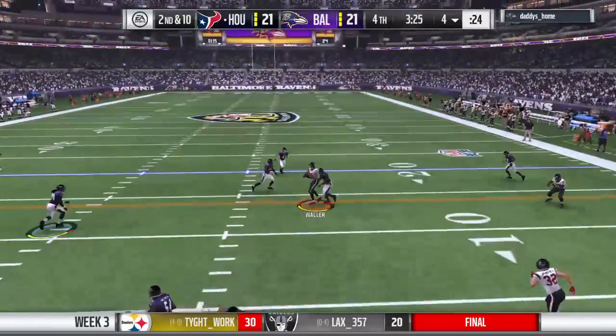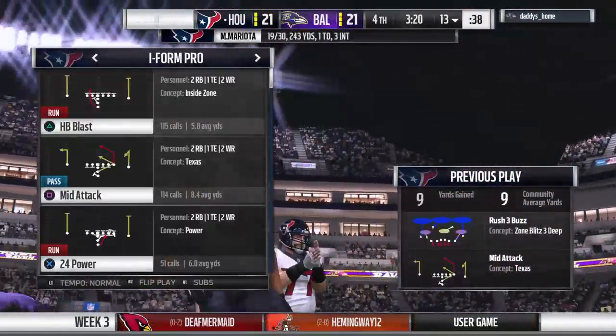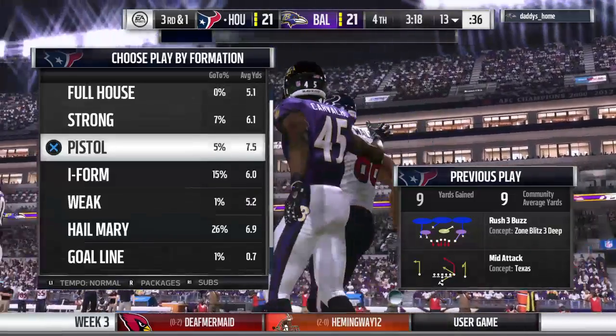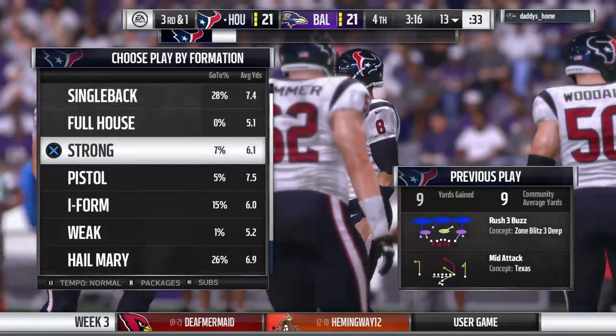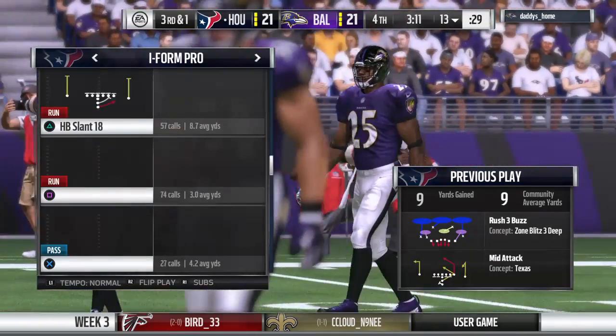Back near his goal line, Mariota. Over the middle, it's complete. And they'll get 9 there as that sets them up better for 3rd down. They gave up the completion there, but this is what zone defenses count on. Catching the ball and not much run after the catch.